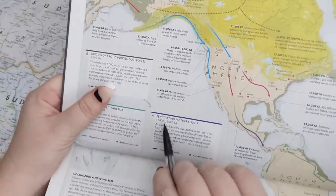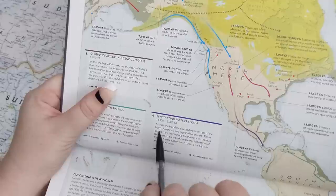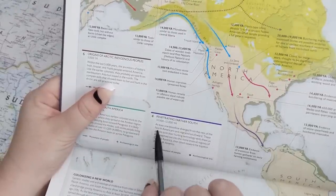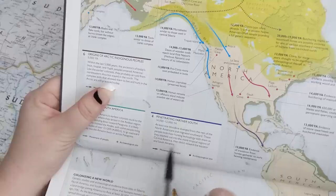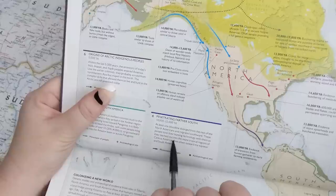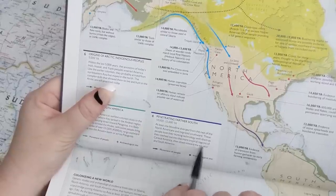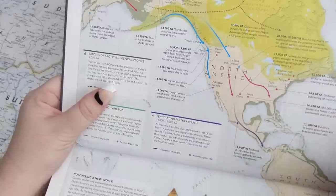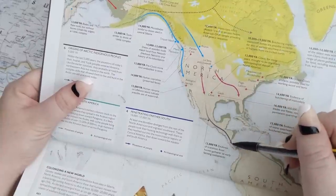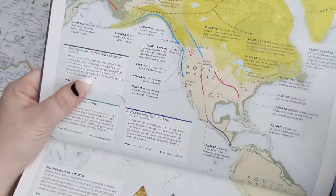Here's the fourth box. Penetrating farther south, 14,000 to 12,000 years ago. At least one bloodline diverged from the rest of the North Americans and migrated southward. These people took their hunting technology with them as they reached out into the more tropical regions of Central America, and down toward the equator and South America. So we can see them moving down Central America here to the Isthmus, right? There's a site right there that we'll read about.